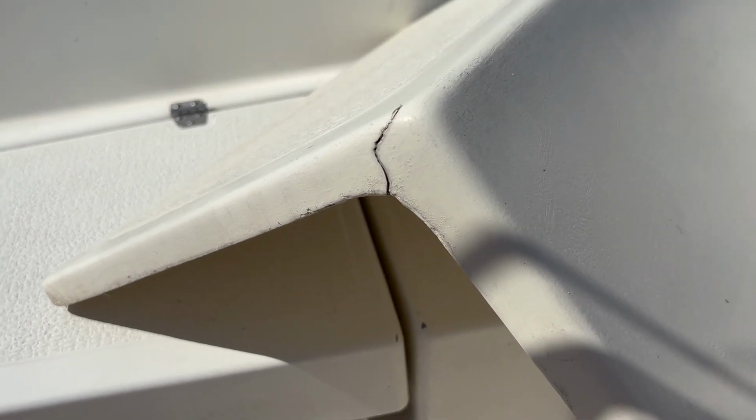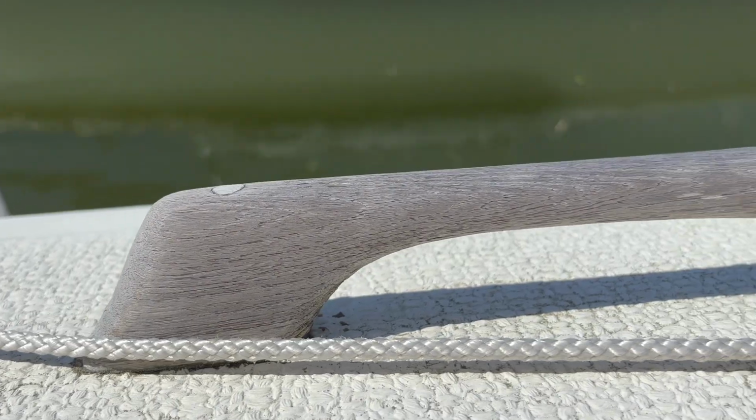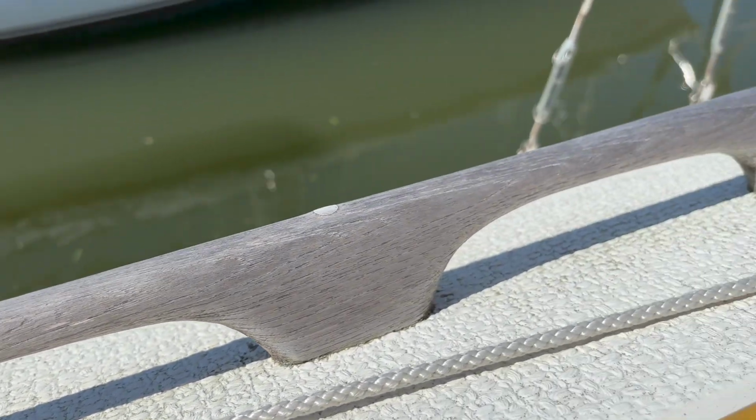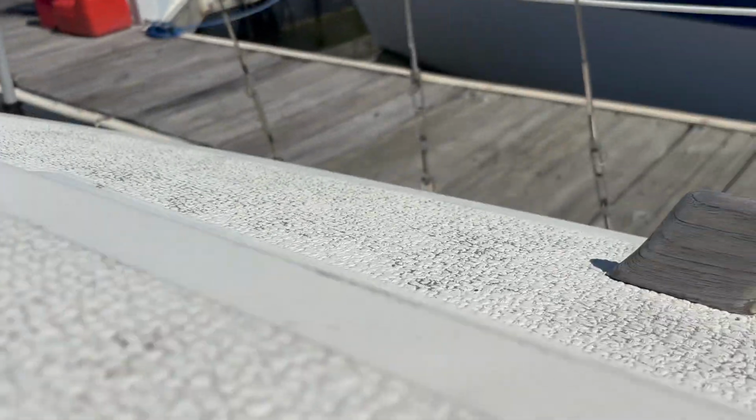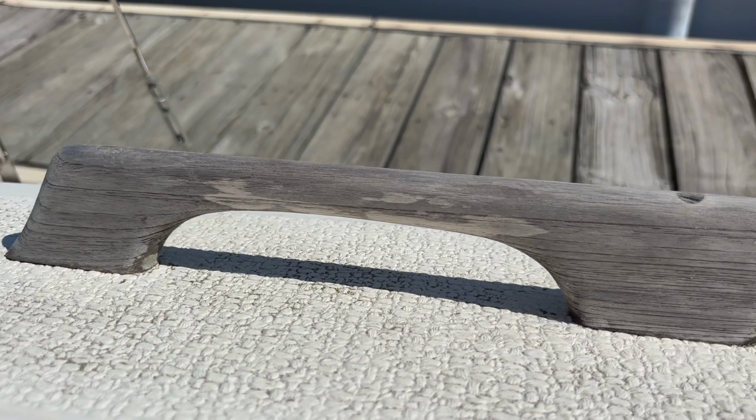There's some slight damage to this gas tank cover here. Something for you to look for. The other side is fine. All the exterior teak on this boat is in dire need to be replaced. Fortunately, every part of this sailboat can be purchased straight from the manufacturer.